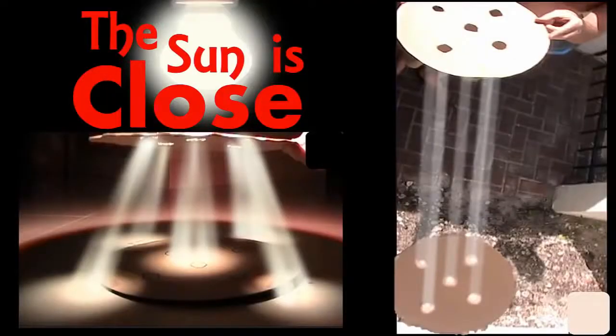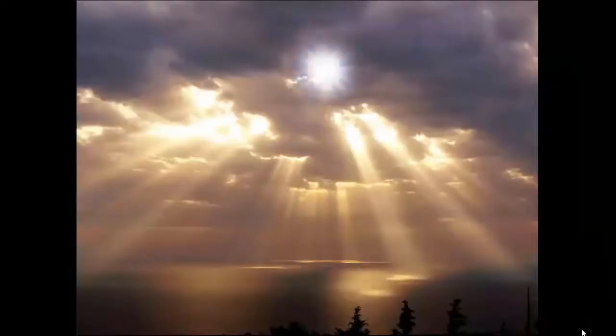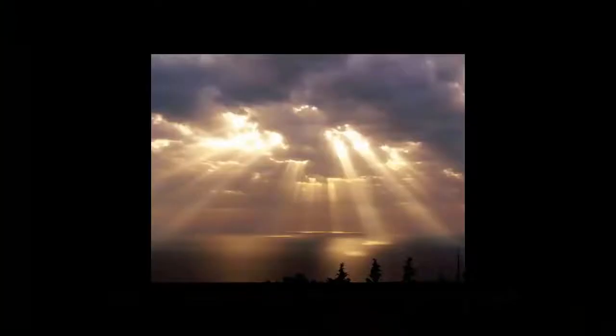First I'm going to show you an experiment I did with the sun rays that's very solid proof that the sun is in fact close and not very big. And then I'm going to refute Wikipedia's account of these crepuscular rays. They say that these rays are due to perspective and that in fact they are, for all intents and purposes, parallel lines from a sun that's almost 1,000,000 miles in diameter. But the fact that we see them splaying out, they say that that's due to perspective. I'm going to show that that's impossible.